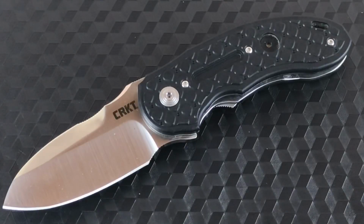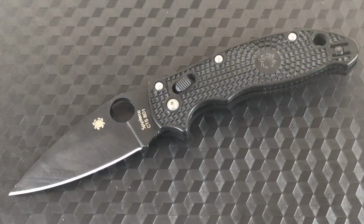Your steel for this is a CTS BD1, which I'm about to show you another knife that has that same steel. It's out of stock at Blade HQ, but if you dig around, you can probably find it somewhere. Runs around 75 bucks if it is in stock at Blade HQ. I'm pretty sure this one's been discontinued, but I still like this one a lot. Let me show you another one that's CTS BD1. So speaking of CTS BD1, this is the Manix 2 from Spyderco.